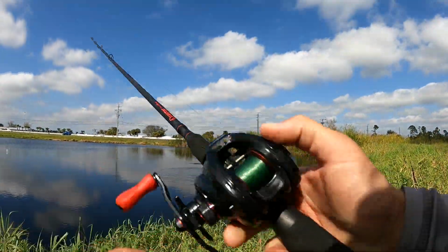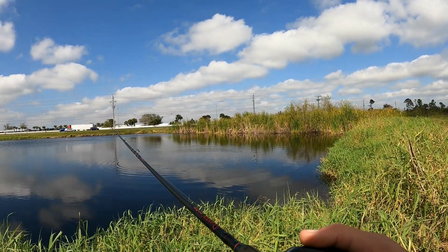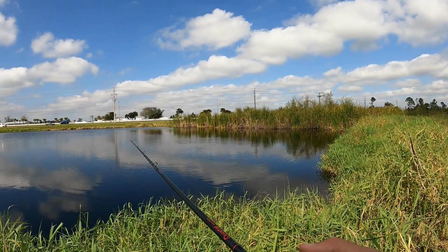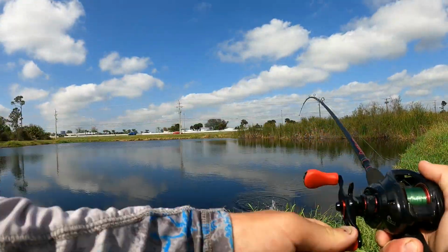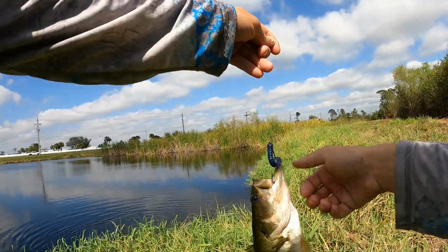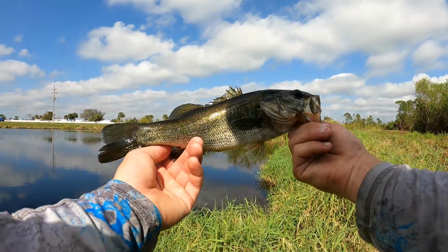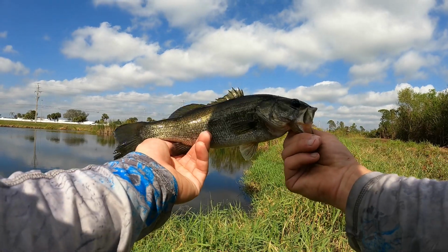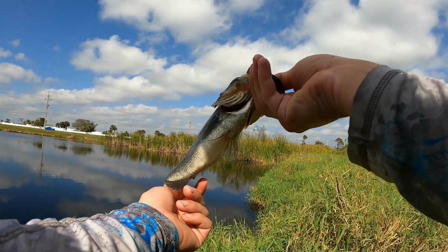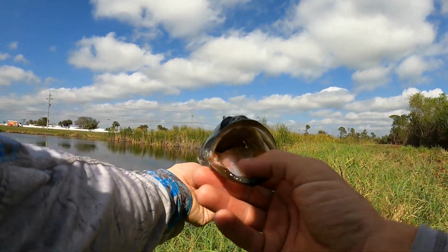Okay. Just about to turn around and something big jumped right in front of me. There it is. I don't think that's what jumped. I think whatever jumped was a little bigger, but still a decent largie. All these bass have been real skinny, which is kind of strange for this time of year. I'm just wondering if they're going to be late spawners, because I doubt they've already spawned, so they should be pretty chunky right now in the pre-spawn, but these ones are all quite skinny. Oh well though, still fun catching them.